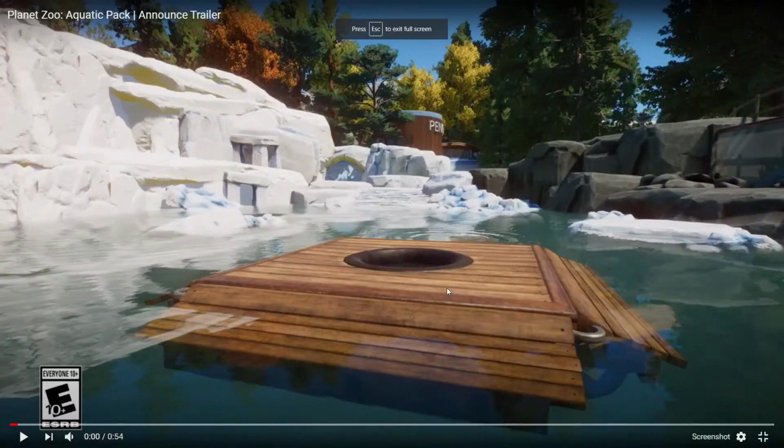So yeah, let's break down the trailer a little bit here. This first thing here, what do y'all think this is all about? Is this how our penguins are? Hey, our base, good morning. Yeah, it's a good early morning. I'm gonna go back to bed after this.